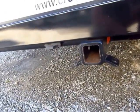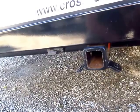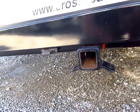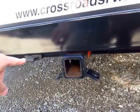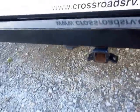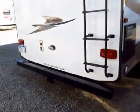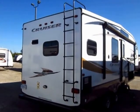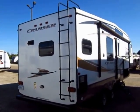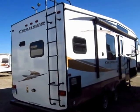It has been upgraded to feature a Class 3 hitch on the back. This is designed for very light duty towing, maybe a small enclosed trailer or small boat. You see the little 4-way flat here. Ideally, I'd prefer to see that used for something like a light duty bike rack or accessory rack. I'm leery about towing something behind fifth wheels without reinforcement on the bumpers, but that's just experience talking here.